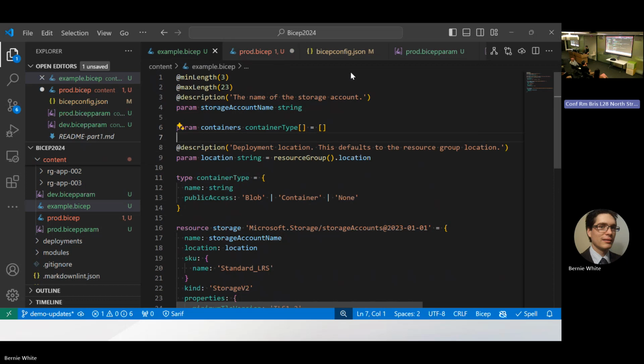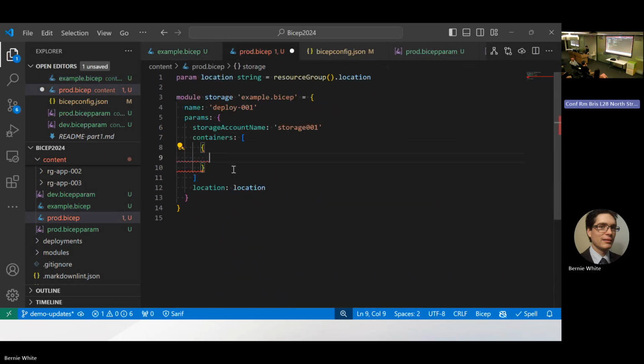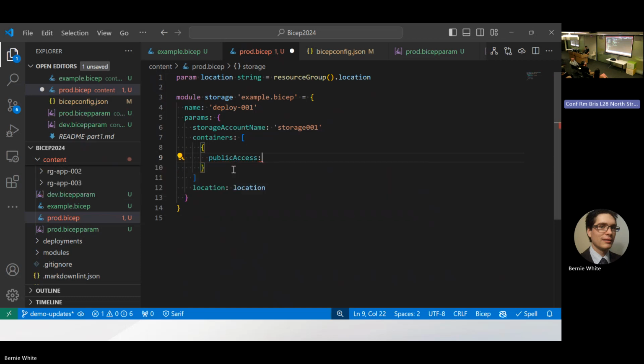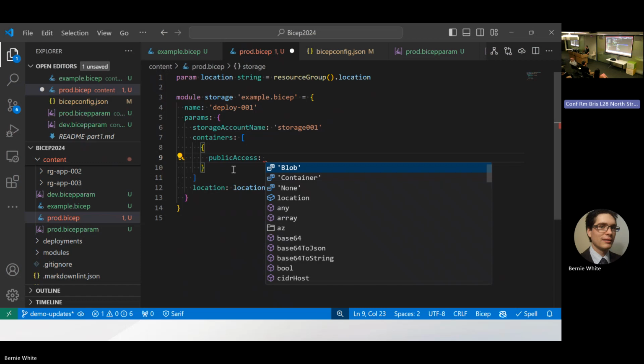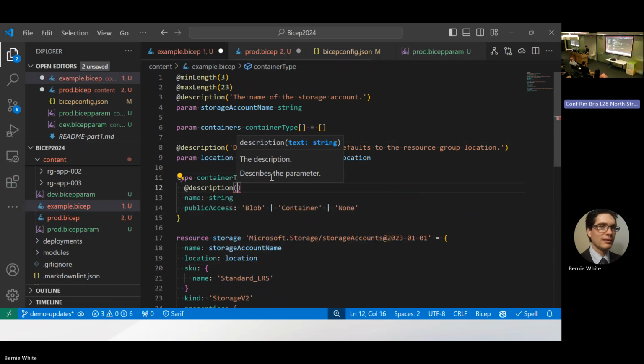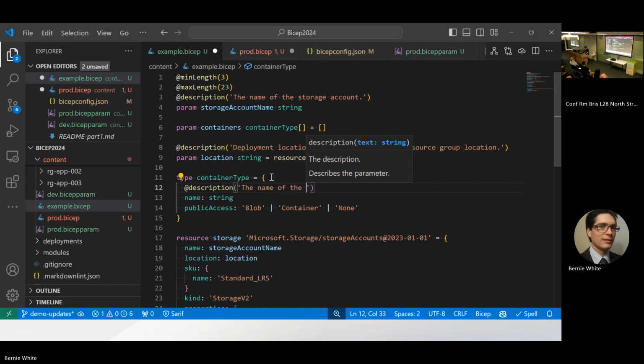Now when we go back over here and press control space, we can see we've got a name, which obviously makes this way easier to use than before. And if we go public access, again, space, we also get IntelliSense there because these are the only available properties. If we want to take that even a step further, we can add a description and say the name of the container.